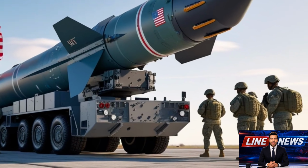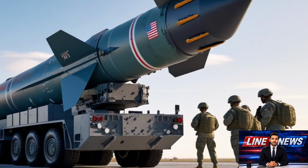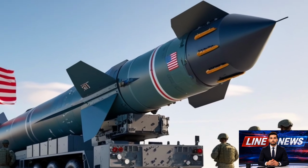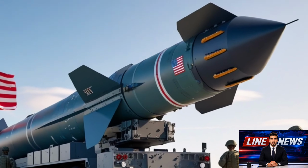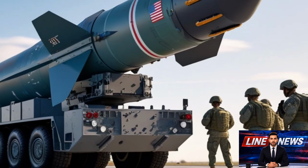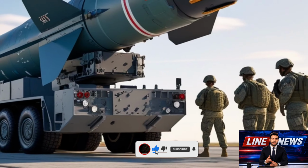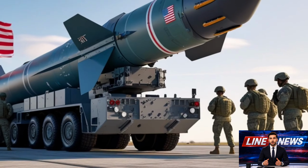Another fascinating aspect of the AGM-28 Hound Dog was its guidance system. The missile used an advanced inertial navigation system. In simple words, it could guide itself toward its target without needing constant communication with the launching aircraft. For the Cold War era, this was revolutionary technology. The missile could accurately strike strategic targets, such as military bases, radar installations, command centers, and missile launch sites.